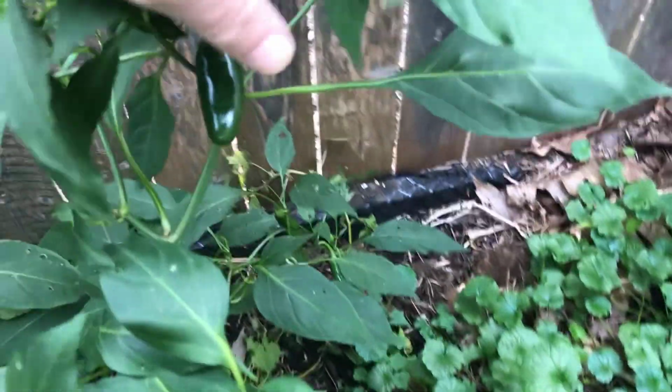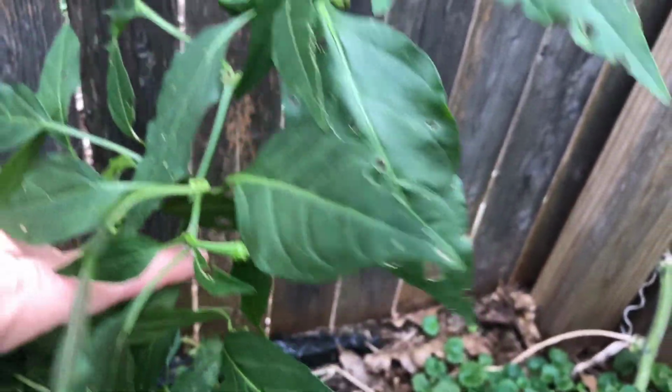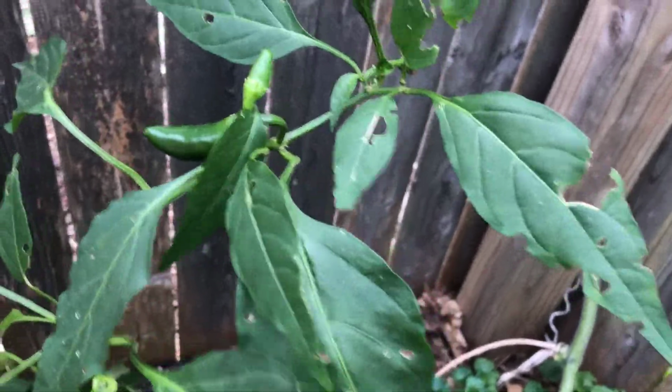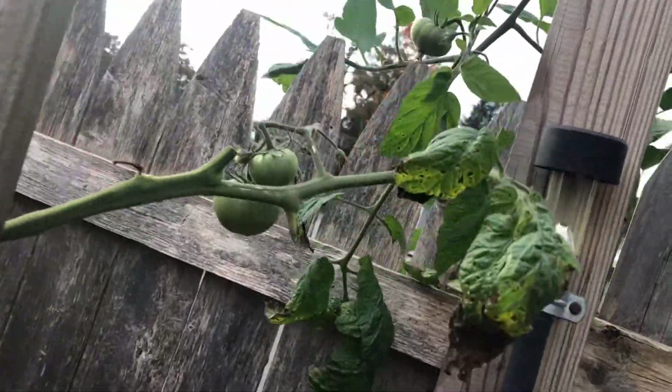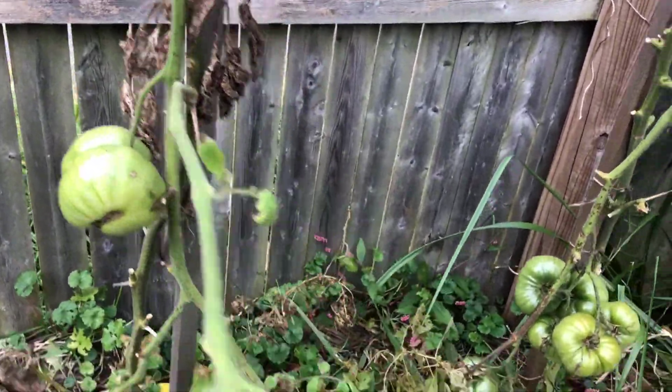Yeah, let's see. You can see if we can get them on camera here. There we go. These fruit love to hide. It's easier to see when you don't have to look at the camera first. That's all right. And let's see, that was a Brandywine tomato. I've got to take that down. These are the last of the Brandywine tomatoes. They're the pink Brandywine.